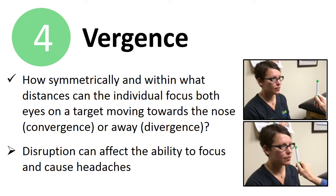Vergence is essentially eye teaming. During this test, you observe how symmetrically the eyes follow a specific target moving towards the bridge of the nose, which is convergence, or away, which is divergence. Convergence impairments have been noted in a number of studies post-head trauma, especially near-point convergence. Dysfunction increases vulnerability to suffer from headaches, eye fatigue, and decreased ability to focus.